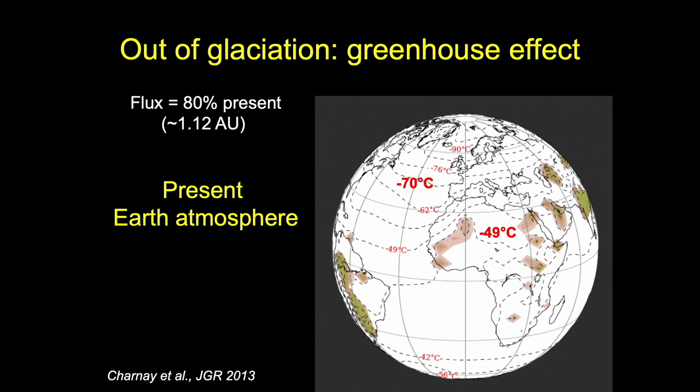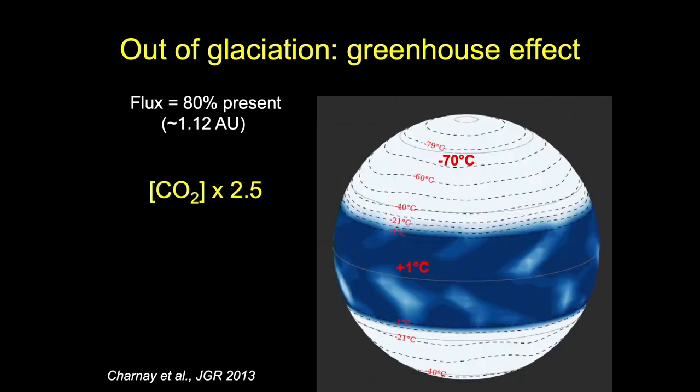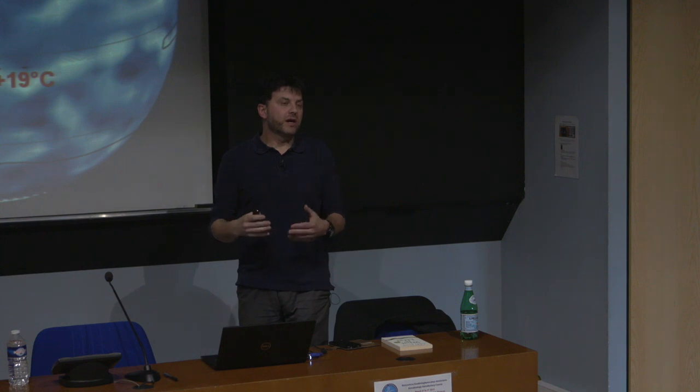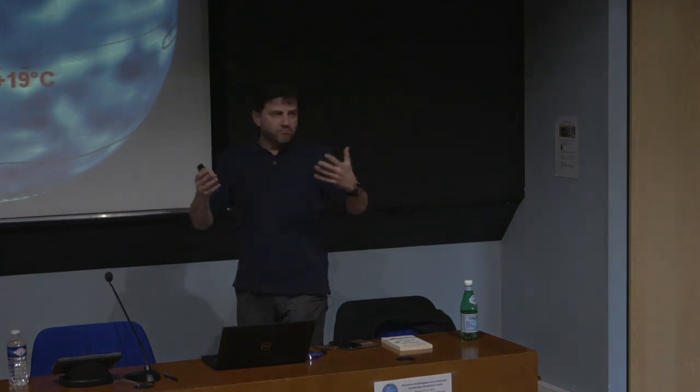And indeed, if you take the same model, as I told you, if you have the present Earth atmosphere, you're super cold. But just by multiplying the amount of CO2 by 2.5, you can prevent, thanks to the greenhouse effect of clouds, it's a little tricky, the global glaciation. And if you increase the amount of CO2 by 250 and you put some methane, this is again related to the kind of studies we do to understand the past climate of the Earth, you can prevent the freezing and have a relatively temperate planet. So in reality, the habitable zone, I told you, is wherever you can hope to have a planet with surface liquid water.